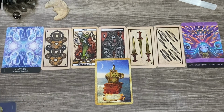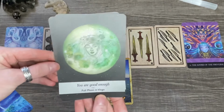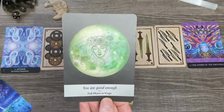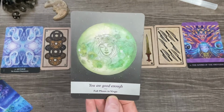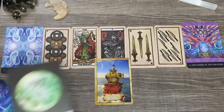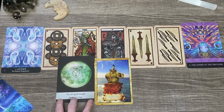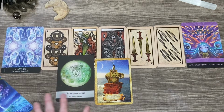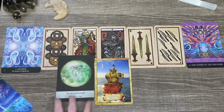But of course, we still have more cards. So we are definitely going to be seeing what we have here for you. The next one we have is, oh my, y'all. Come on. You are good enough. New Moon of Virgo. Y'all. You are good enough. Do not let anybody tell you otherwise. You are enough. You are amazing. You are powerful. Whatever phrasing, terminology that you prefer. You are enough. You have done the work.